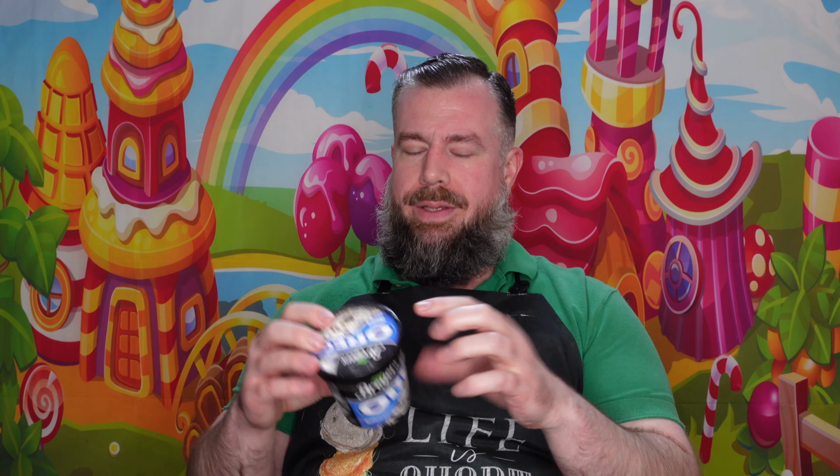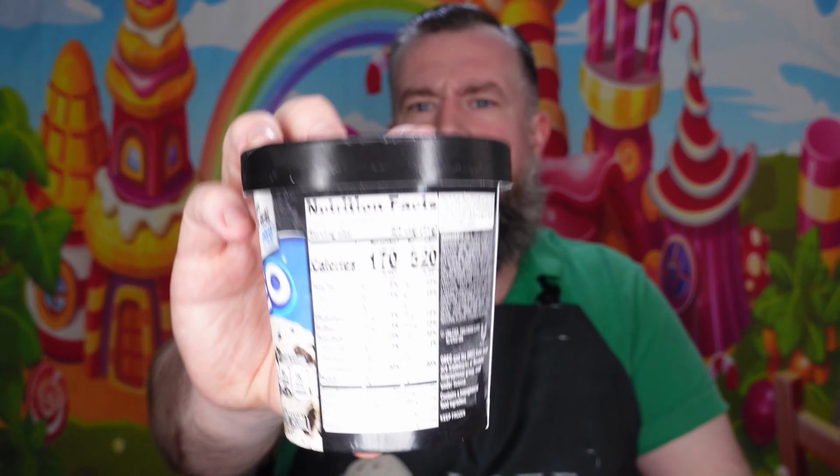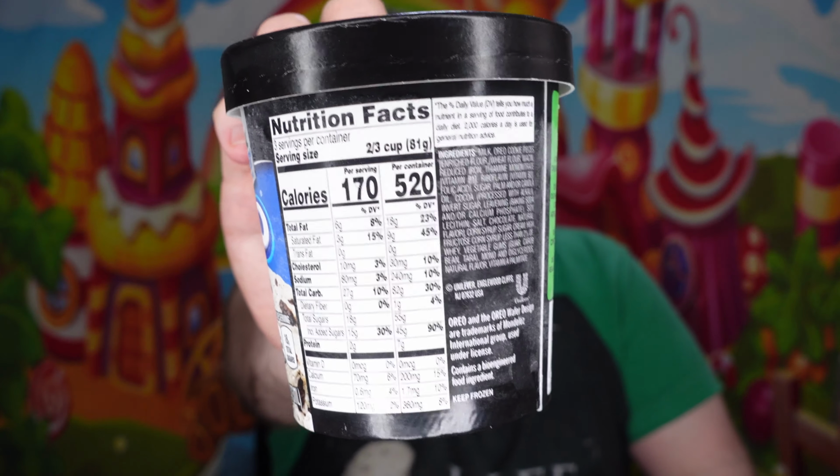For the calorie conscious crowd, this is 1 pint or 473 milliliters, and 520 calories. 520. Who here likes Oreos? I am a huge fan of Oreos.